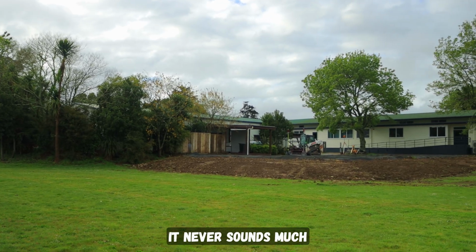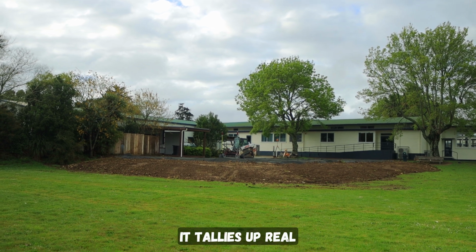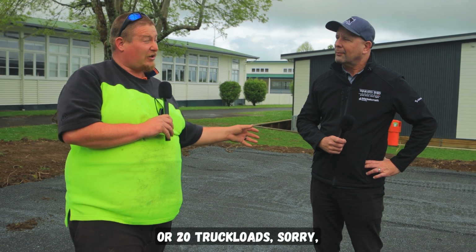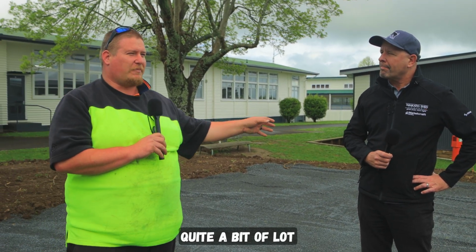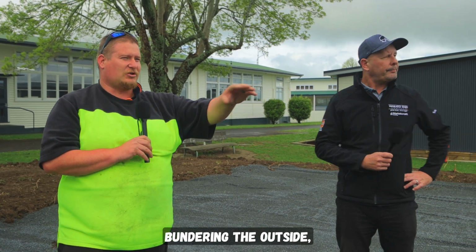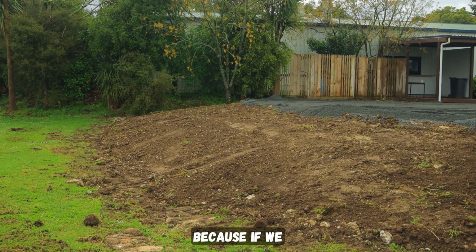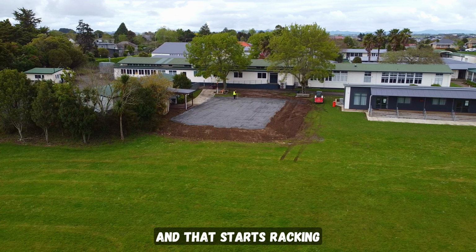So never sounds much a metre, does it? No, but when you start bringing product in, it tallies up real quick. About 20 truckloads of spoil taken away. Then I kept quite a lot back to bund around the outside, to keep our material in place, because if we don't use bunding, we end up using product brought in, and that starts racking up the price.